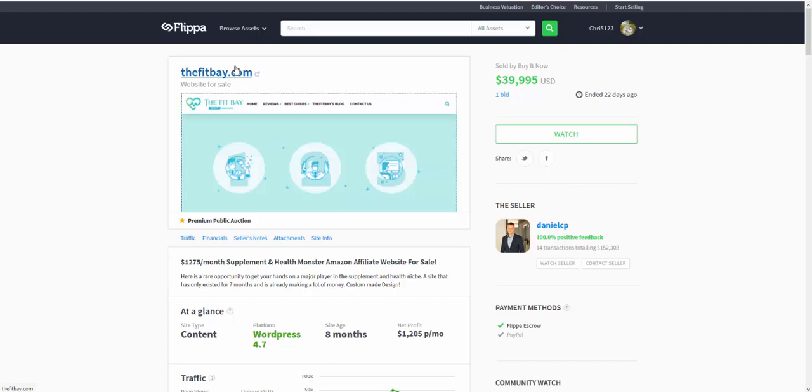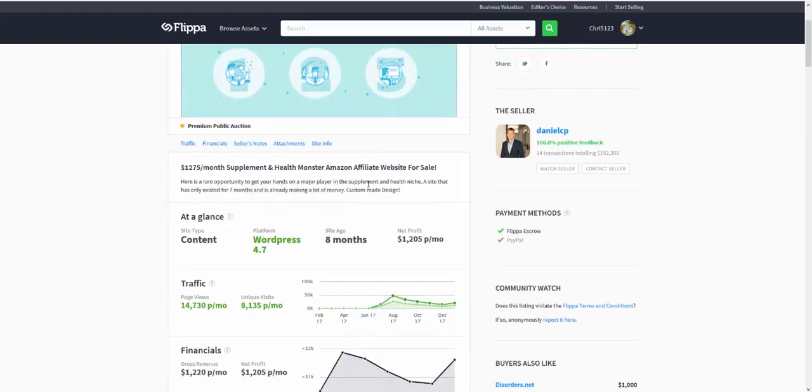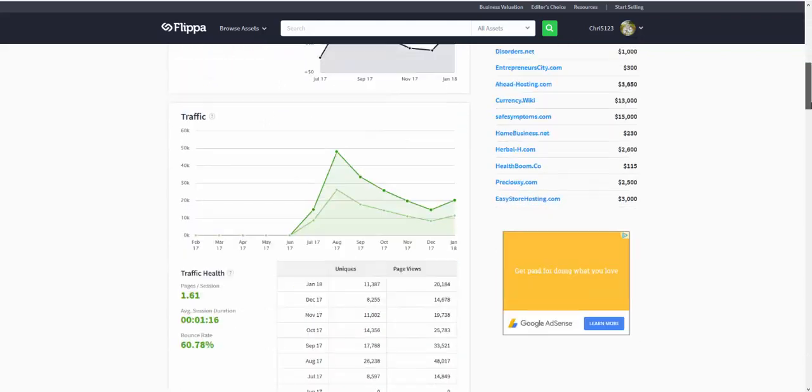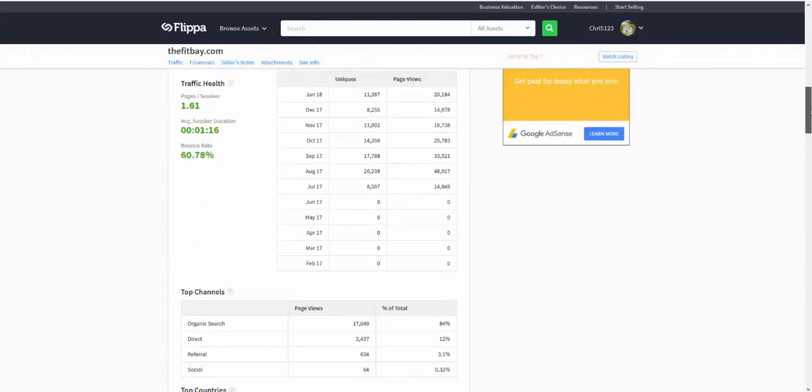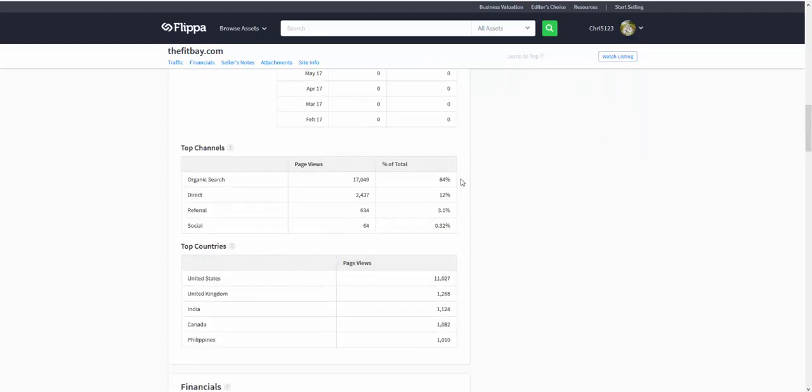If you were to follow a plan where you're building 3 or 4 sites a month, and you're flipping a few of them and you're keeping a few of them, you're going to build your business really, really quickly. You can see here, this is more of an authority site, and it was making $1,275 a month, supplements and health, and it's relatively young, only 8 months old, got good page views, got organic search, like SEO searches, is 84% of the traffic.